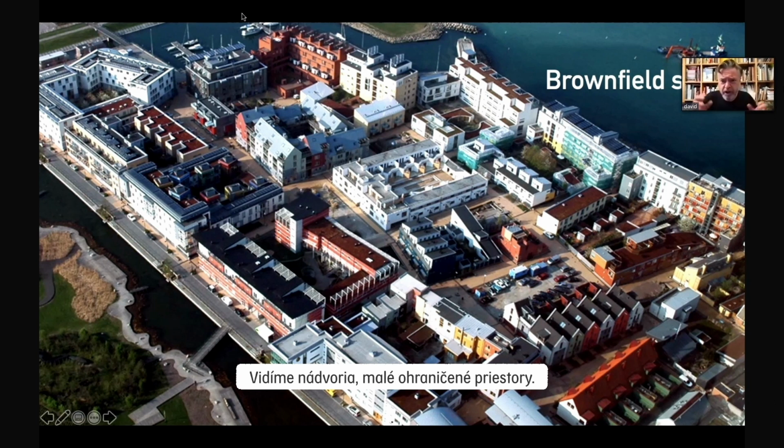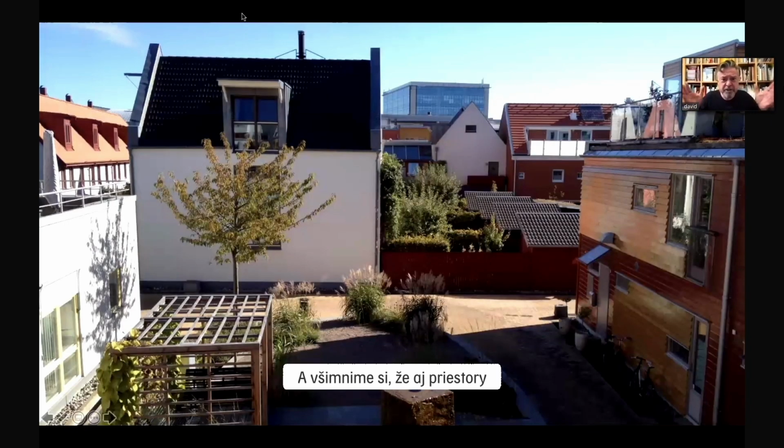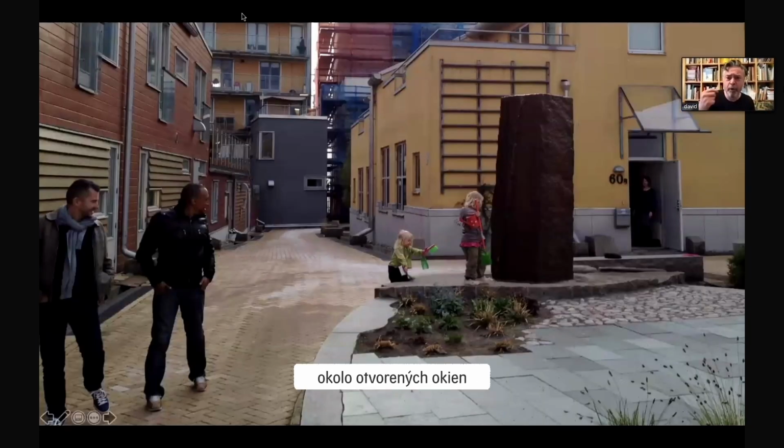We see courtyards and small defined spaces. The buildings are much closer together than usually you would find in a new area. And the spaces between the buildings are also smaller. They have the human scale. They work at eye level. So when you walk around with open windows or open doors, this is the scale for meeting your neighbors.